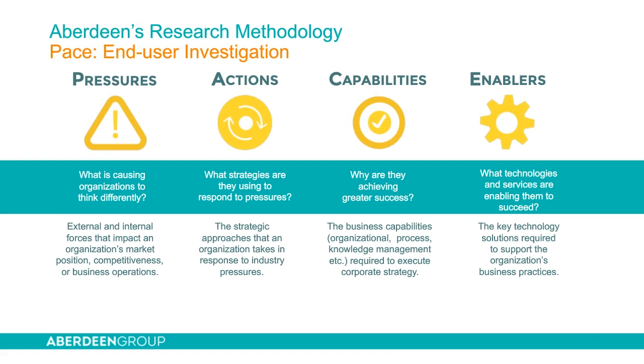So you're going to see a lot of data throughout this deck and a lot of charts. And really I want to talk about how I came up with this information that's really going to inform some of the key findings that we talked about on the last slide. So as Bennett mentioned, Aberdeen is a marketing services firm that provides fact-based content related to a variety of business topics. So we have groups here at Aberdeen that cover individual industries, individual segments, individual functions within organizations, and individual pieces of technology.